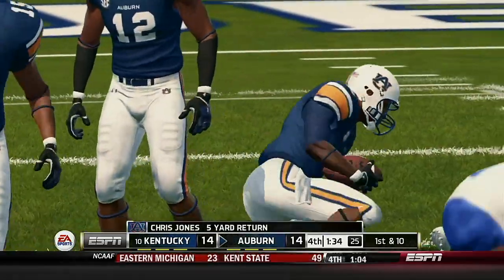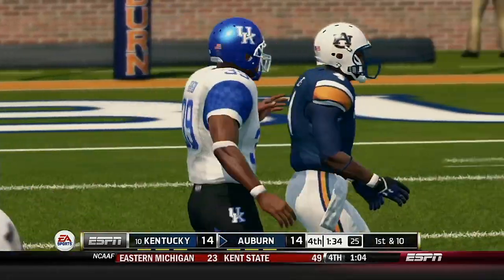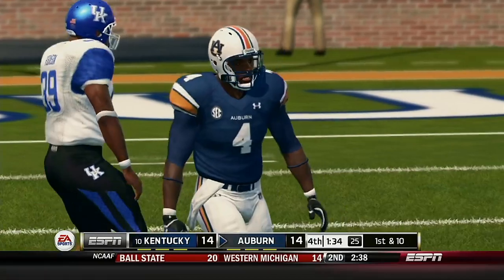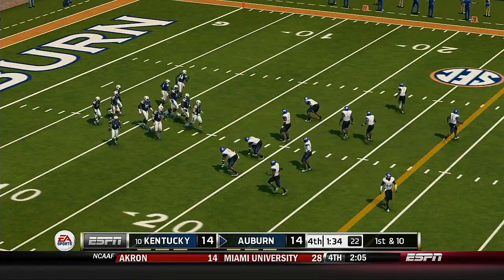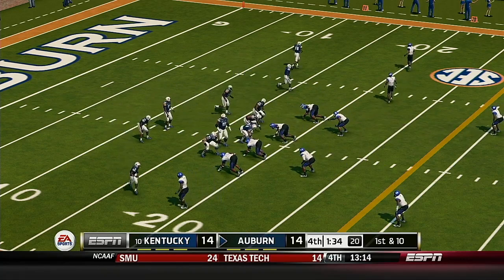Made at the 18. This is when things get a little prickly. You need your playmakers to really come through here.